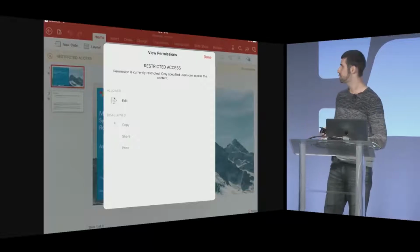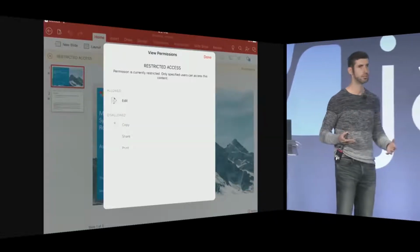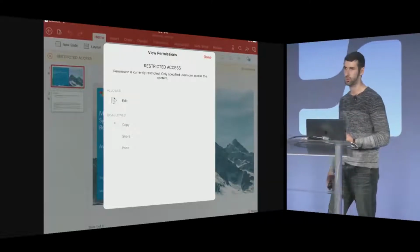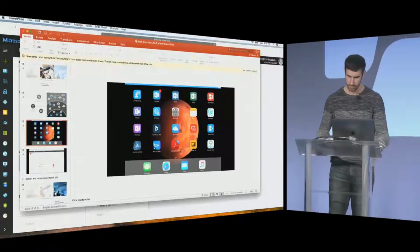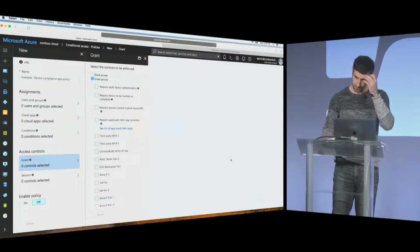And what we see from our customers, this might not be the solution for all of your files in your company, but for some of the confidential ones, like your HR, finance, or research and development, this might be a solution to use as well. Let me show you now how we can help you protect data in your SaaS applications, so your cloud apps. So let me switch to Safari.